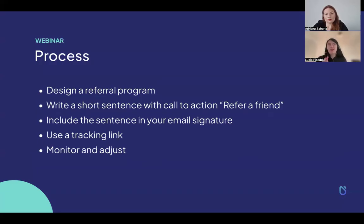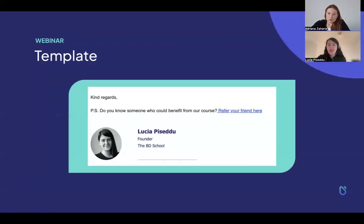Now, this is a bit, let's say, passive, because it's not that you're directly telling people, hey, can you refer me to XYZ? And it's also not sure that everybody is going to click on that link and so on. However, if you send enough emails, and if you do, for example, a lot of cold outreach, or if you do a lot of account management with your customers or with your partners and so on, this can be something that they're going to see all the time, right? So there can be one time that they click on it. Now, it could look something like this, right? A PS, do you know someone who could benefit from our course? Refer your friends here, right?